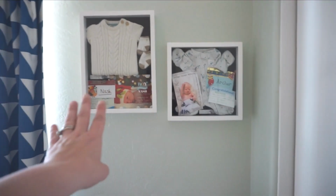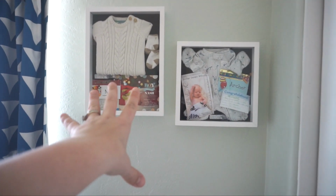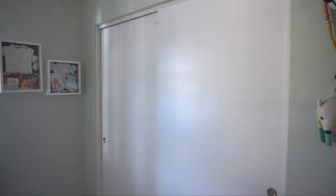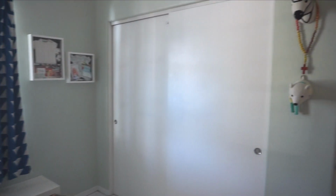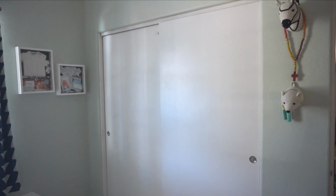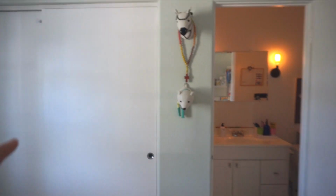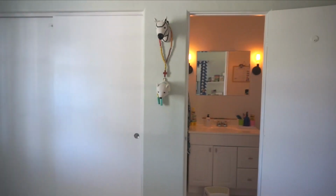Okay, all right, so up here we have their little shadow boxes. Y'all have seen these if you've seen our nursery. I'll link our nursery tours and other room tours below. We love to move around rooms and do all sorts of things. We also have moved quite a bit. Anyway, over here we have these cute little guys. I'll show you from this angle because I feel like that's important.